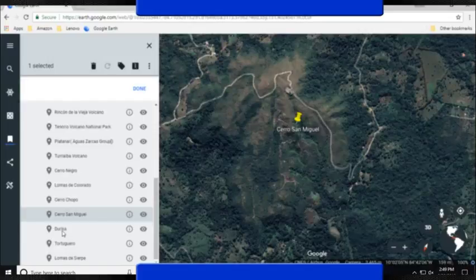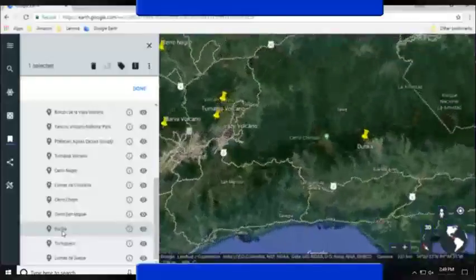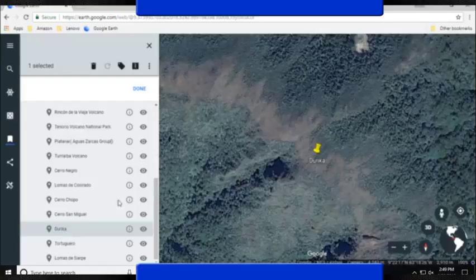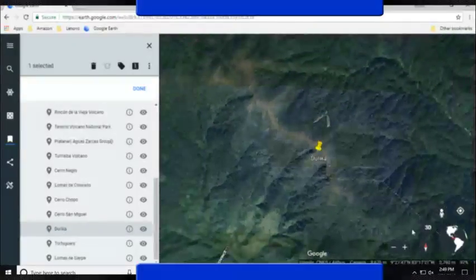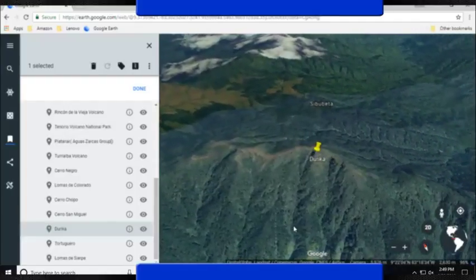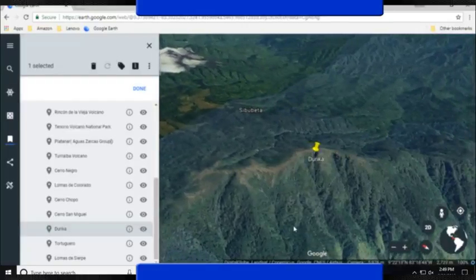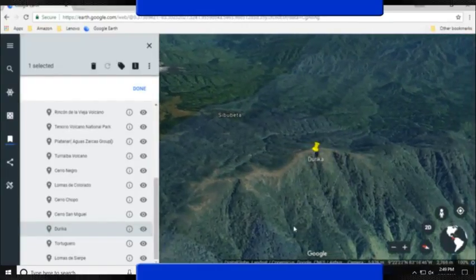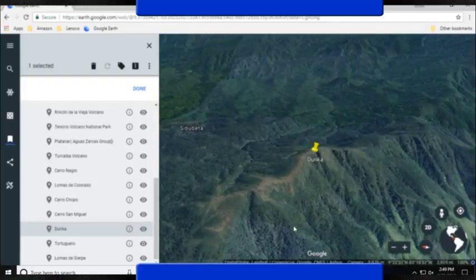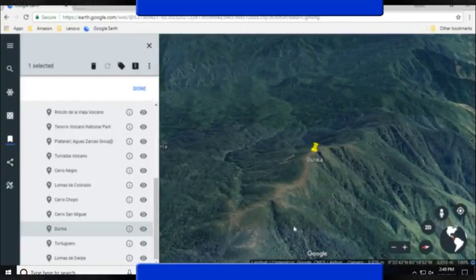Our next one is Rica. Rica is a lava dome. It's a group of Pleistocene to Paleocene dacitic lava domes. The Rica volcanic field, also known as Rio Lori domes, lies in the Talamanca range of eastern Costa Rica.